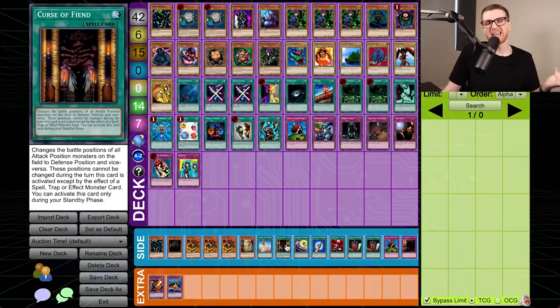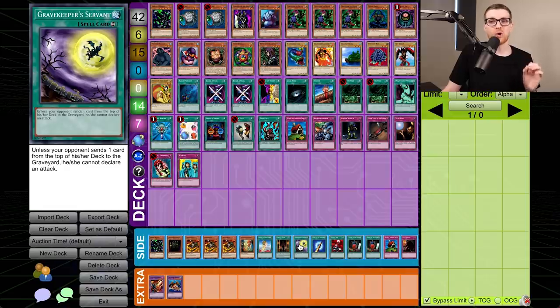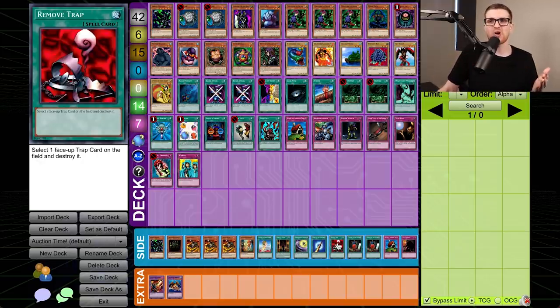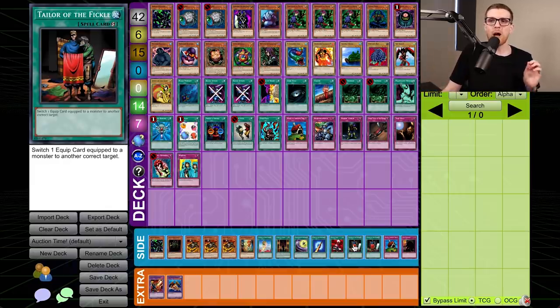Curse of Fiend is kind of removal, but it's probably the worst we have, but I still wanted to have it anyway. Gravekeeper Servant is for the mill strategy as well, because if Ruxin wants to attack, he's going to have to mill more cards, which will actually get us to our win condition a lot faster. The Horn of the Unicorn, as aforementioned. Remove Trap, he could be on cards like Skull Lair, so I figure having this isn't the worst. Two copies of Tailor of the Fickle, if he actually has equip spells that are good, we can equip them to our monster instead, like Mage Power, United We Stand, and that's going to be pretty deadly.